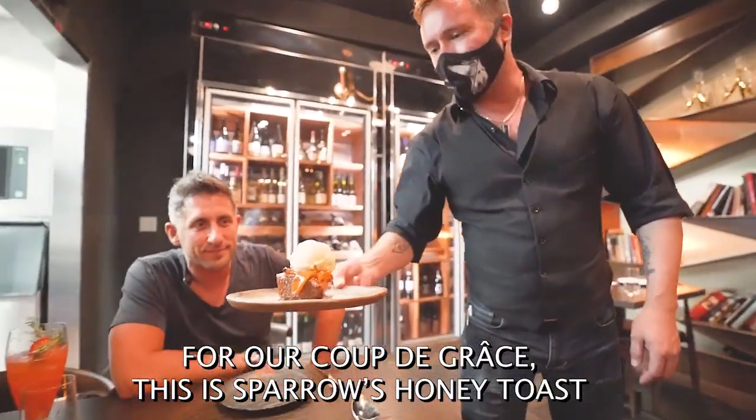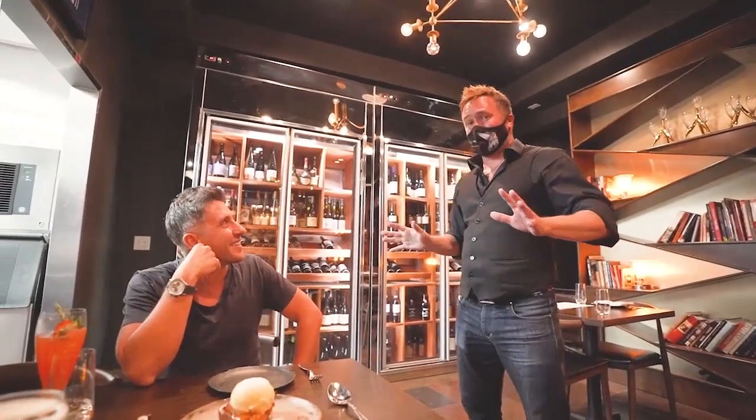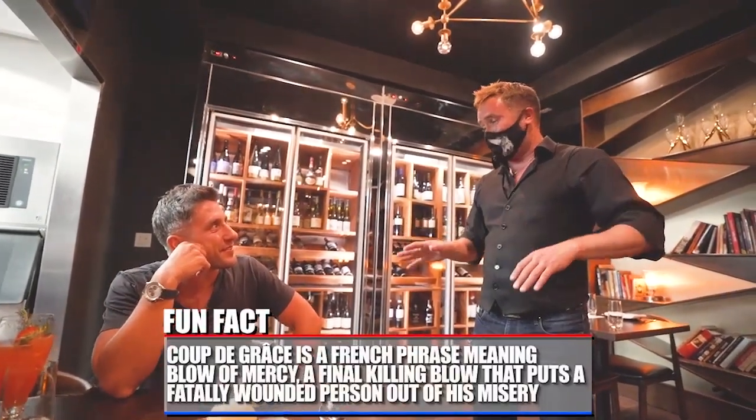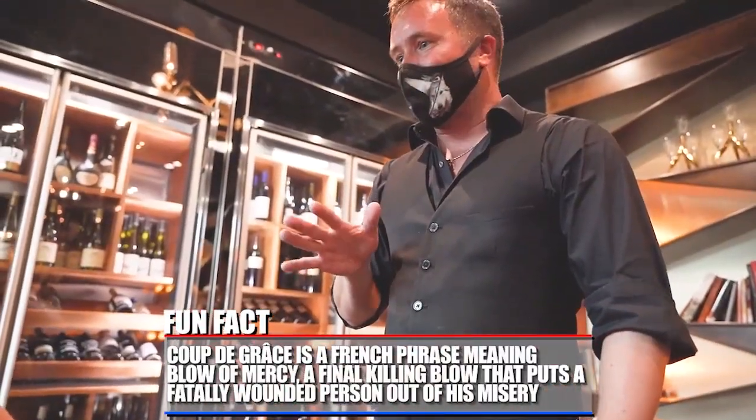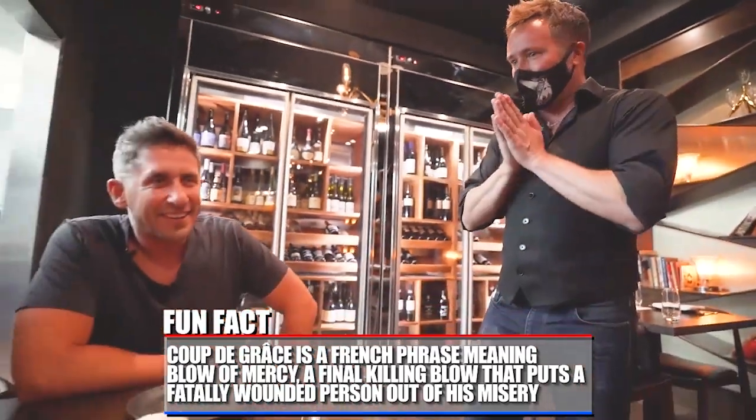For our coup de grâce, this is Sparrow and Wolf's honey toast. The only dessert that's been on our menu since we opened the restaurant, and it's a tribute to being in Chinatown. This will make you feel like you did something wrong, but I believe that guilt and good food go hand in hand, brother. So I hope you've enjoyed everything.